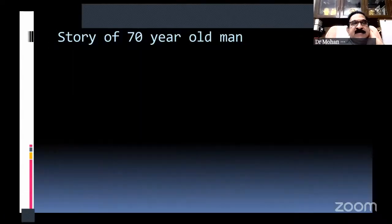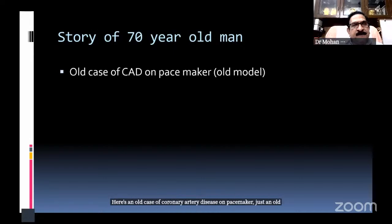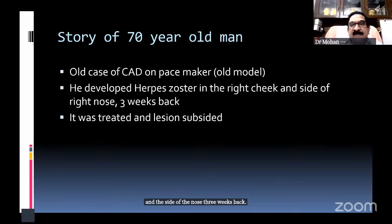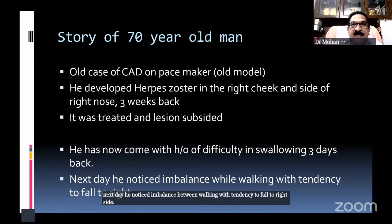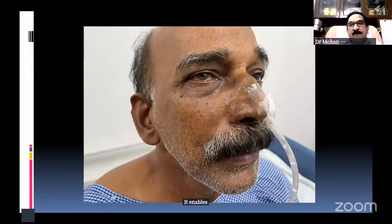The first case is the story of a 70-year-old man. He is an old case of coronary artery disease on a pacemaker. It was an old model pacemaker. He developed herpes zoster in the right cheek and the side of the nose 3 weeks back. It was treated and the lesion subsided. He has now come with difficulty in swallowing 3 days back. Next day, he noticed imbalance while walking with a tendency to fall to the right side. It's a short history. He had herpes zoster on the face 3 weeks back. Now he has come with difficulty in swallowing and imbalance while walking with a tendency to fall to the right side.